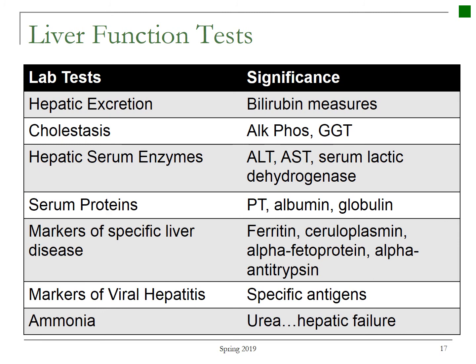Serum proteins such as prothrombin, albumin, and globulins each measure specific proteins. As most blood clotting factors are synthesized in the liver, vitamin K deficiency and decreased synthesis of clotting factors all will increase the prothrombin time and increase the risk of bleeding. Serum albumin is a measure of protein metabolism in the liver, and serum globulin increases with chronic liver disease.